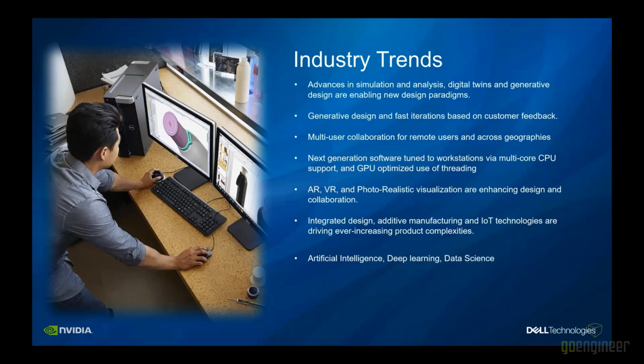The other area is multi-user collaboration. Now, we saw an uptick in that certainly over the last 10 years as mobile workstations were introduced and people were able to work from home, the coffee shops, or on the road, wherever it might be. But we've certainly seen a tremendous demand for this in the last few years because of COVID. Everybody was working remotely. So these collaboration tools are super important. And Dell is offering some solutions there that I'll talk about, PC over IP and remoting, where you can access your workstation remotely from anywhere in the world.